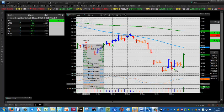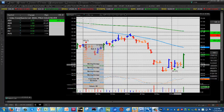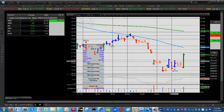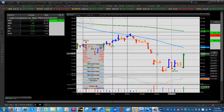On the screen is GLD, the Spider Gold Trust. We had a positive VR formed on the 11th, and sure enough, it presaged this big spike that we saw on Friday, which was a big key reversal day to the upside. Prior to that, there was a clear gap here that needed to be filled, so perhaps that occurred on Friday.